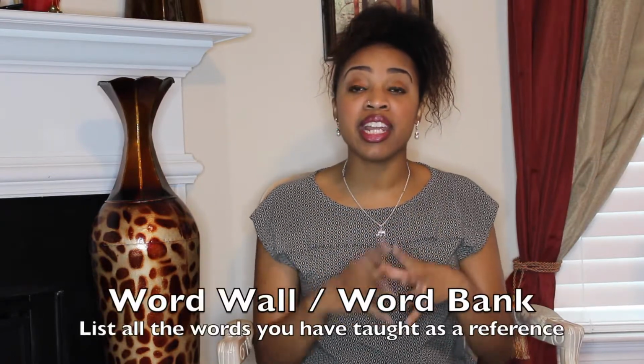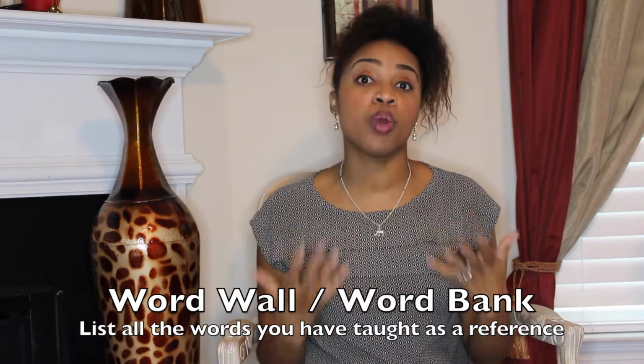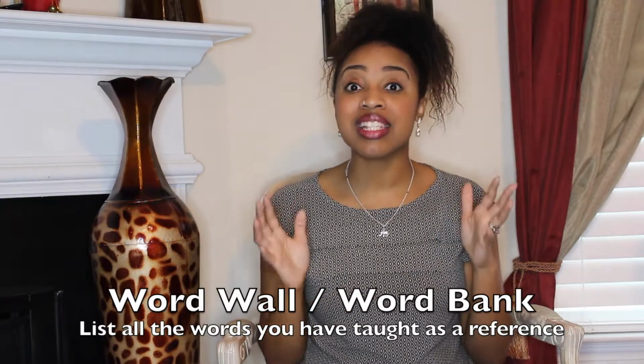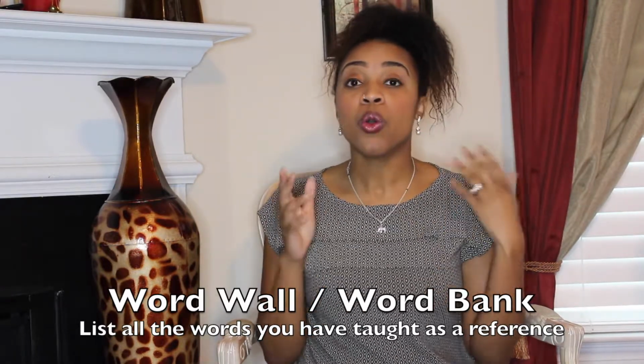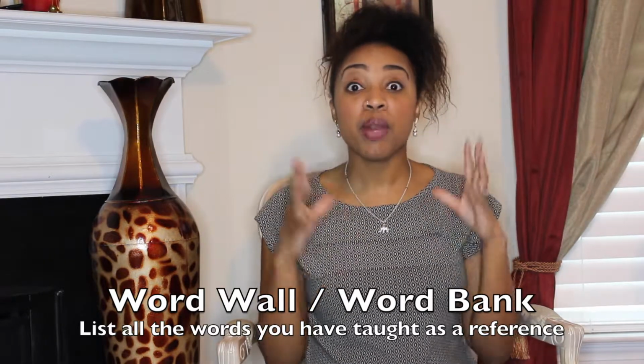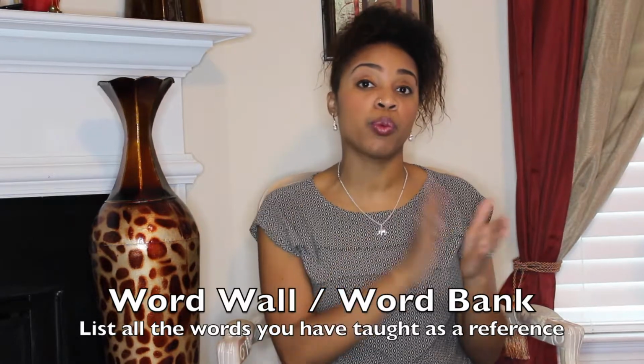The last way I'm going to talk about explicitly teaching your child a new word is by creating a word wall or a word bank in which they can use new words. So once you've already taught a child a new word, you can simply put it in a word bank or some type of chart that they can go back to refer to. Now with younger kids, you want them to verbally use the words that you have placed in the word bank. For older kids, you want them to use the words verbally and write these words within their writing.